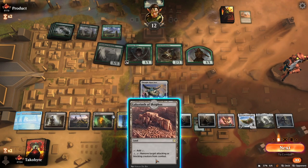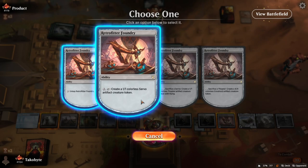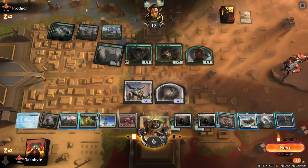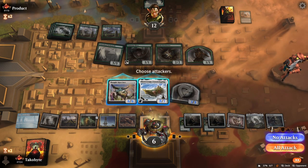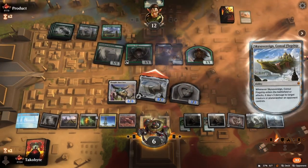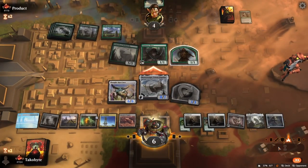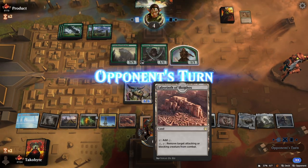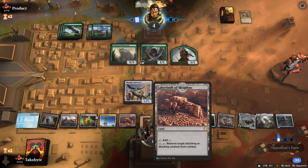We keep drawing land, which is not ideal. But I imagine they're gonna lose soon. So we can just remove Crater Hoof Behemoth from attacking and then we'll just win. Unless they have like reach. I don't think they do.